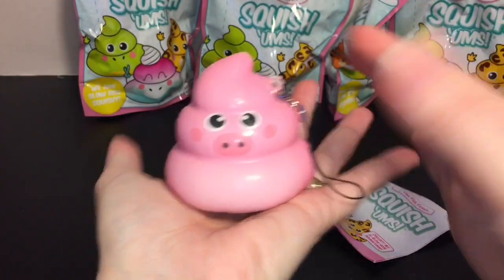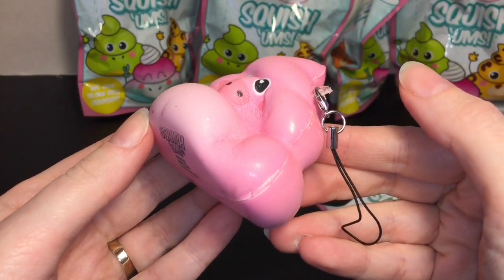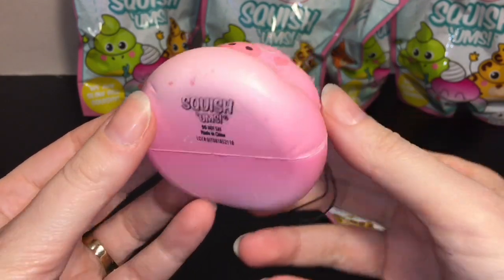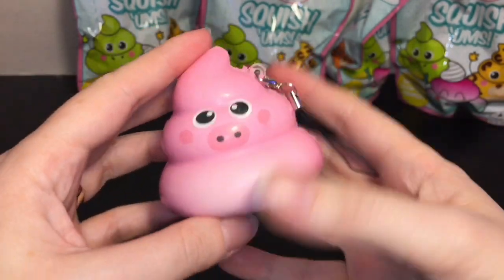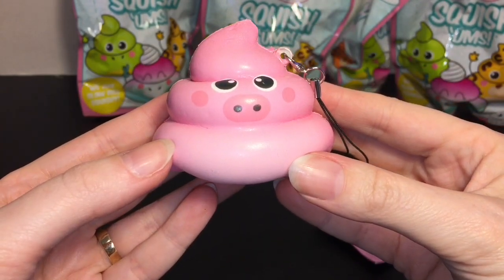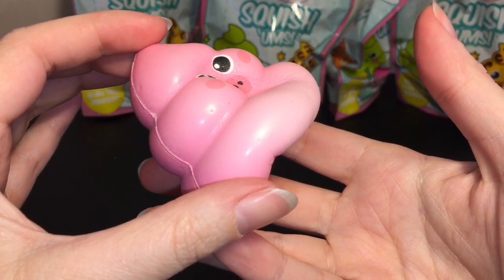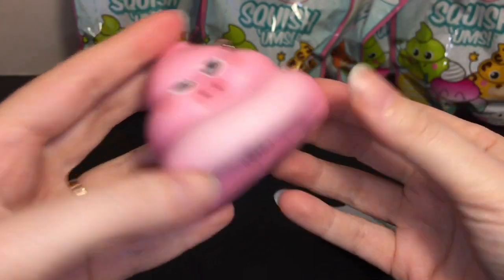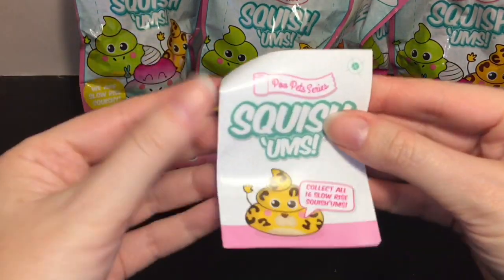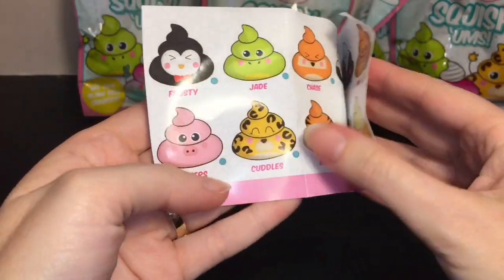So it has a little hanging tag. These are a little bit bigger than I thought. Oh, wow. These are really soft and slow rising. And it has a glossy finish, so it's not matte. It has a licensing on the bottom. Pretty cool. Let's see if it smells like chocolate. It does. It needs to air out a little, but it definitely has a sweet kind of chocolate pudding scent to it.